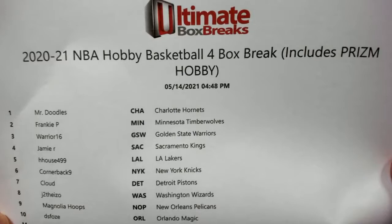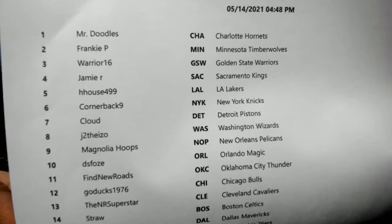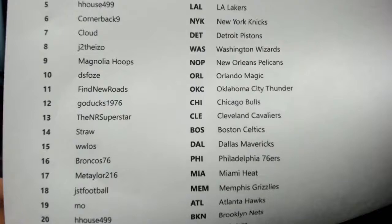All right, so here we go. The NBA Hobby Basketball 4-Box Break includes the Prism Hobby up there, Doodles, Frankie, and, oh yeah, I forgot, a nice little $1,000 bonus box of the new Prism Choice Basketball. Kind of geared up about that.